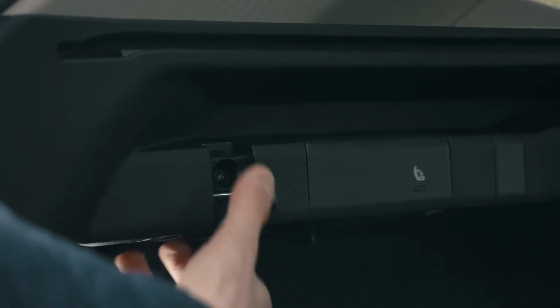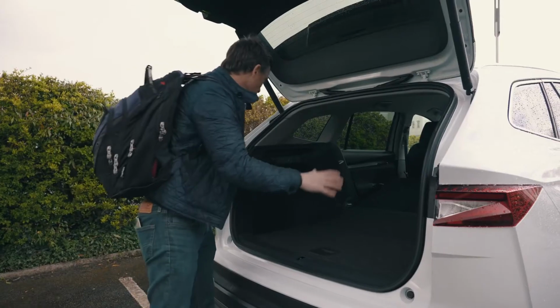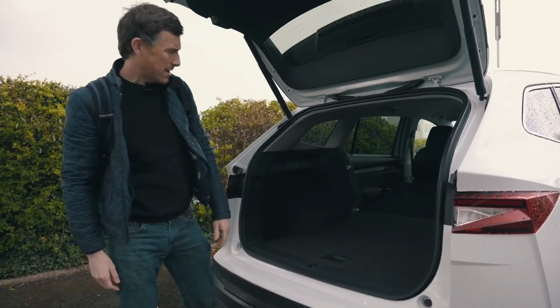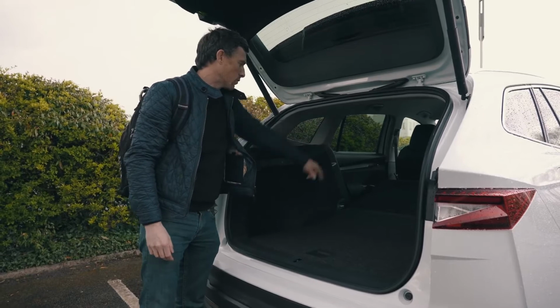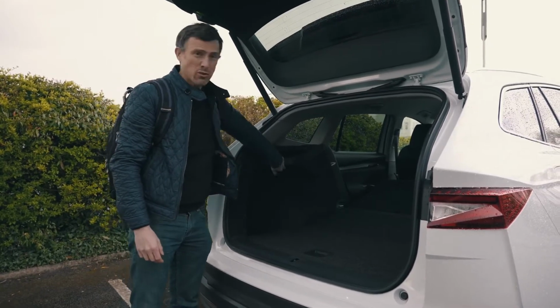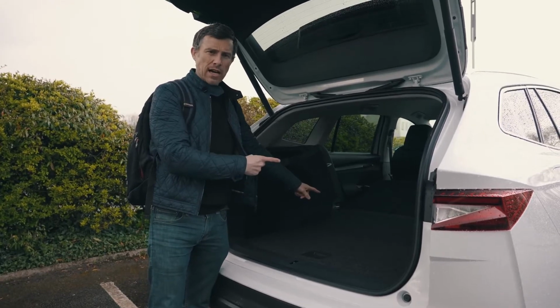Some other features you have, look, you've got hooks there, tie down points, extra storage zones here, a 12-volt socket for plugging in a vacuum cleaner for cleaning out the boot. It's all generally pretty good. The only thing that's a bit annoying is that if you want these levers to release the seats from the boot rather than having to walk around, they're an extra. They're almost £300. And that brings me on to 5 annoying things about the new Skoda Enyaq.